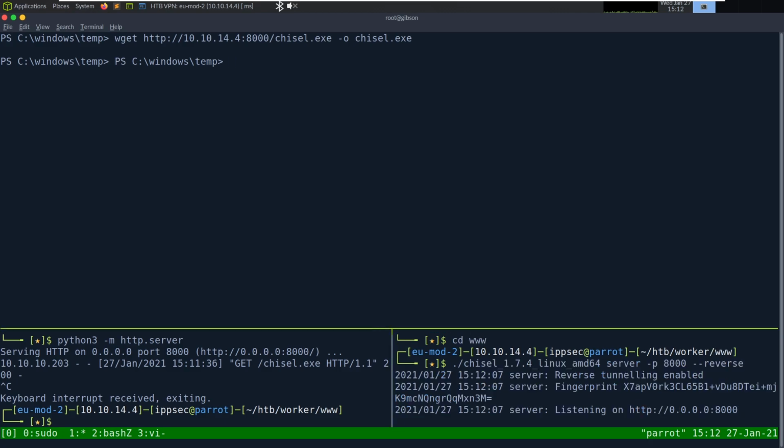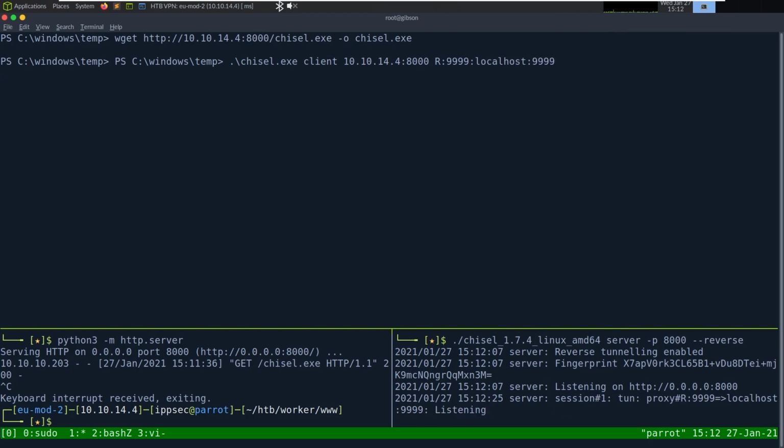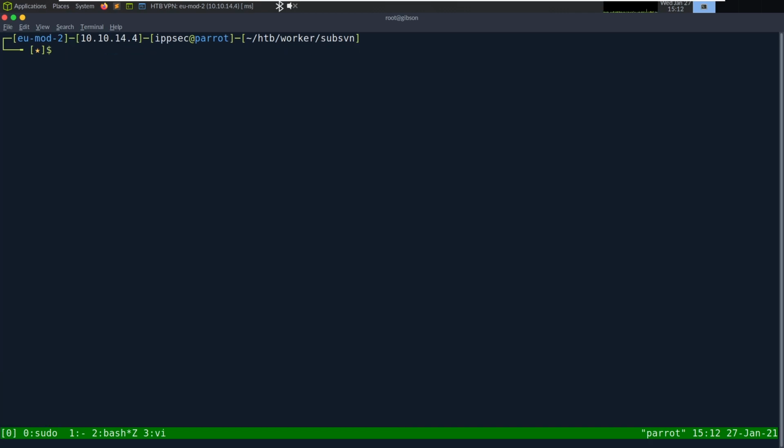So we have that. Now we can run chisel.exe client 10.10.14.4 port 8000. Let's listen on 9999 on localhost 9999. So we have the session up and running. So on my box now, we have port 9999 listening. So parrot 9999 is mapped to worker 9999.